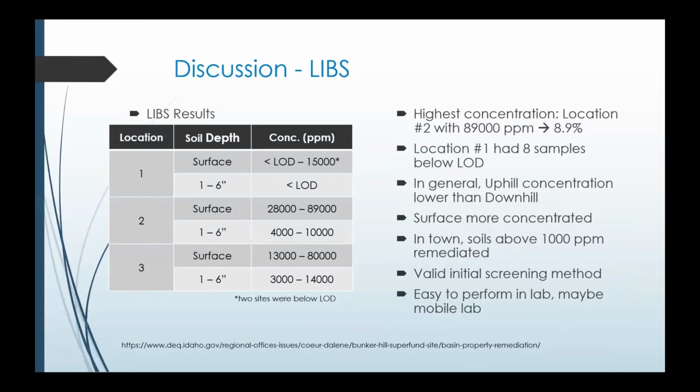The asterisk denotes that 2 of the 6 surface samples at location 1 registered below the limit of detection, and all of the 1 to 6 inch samples reported below the limit of detection. When comparing the uphill and downhill data, it can be said that in general, the uphill concentration was lower than the downhill concentration. This could be because of runoff, especially since most of the surface samples were the more concentrated.